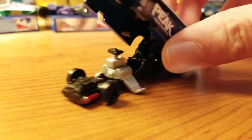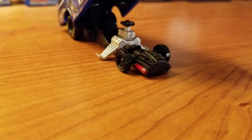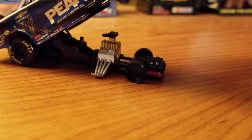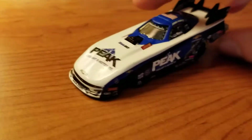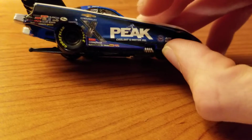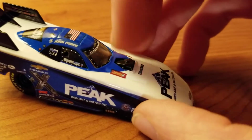That's your engine detail on a 164. You have, I guess that's like fuel stuff down there. And this is about as wide as it goes. But there you go. Not a ton of detail, but still a really cool feature. The main part of this paint scheme is white. On the sides you have... I just realized part of the front of the engine actually sticks up here. That's part of the interior.